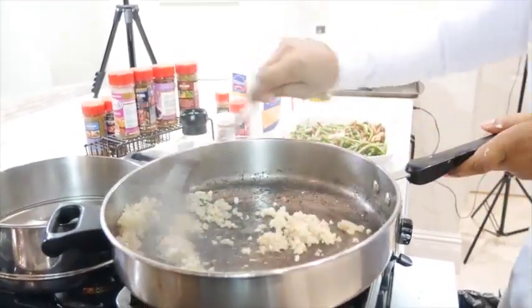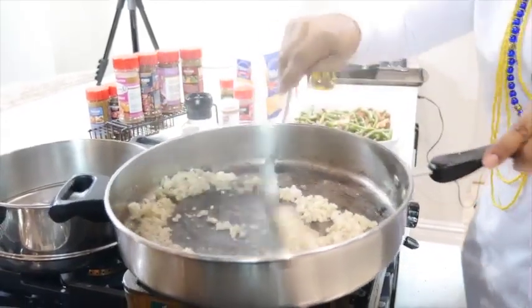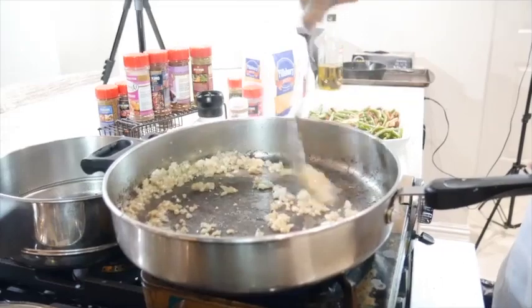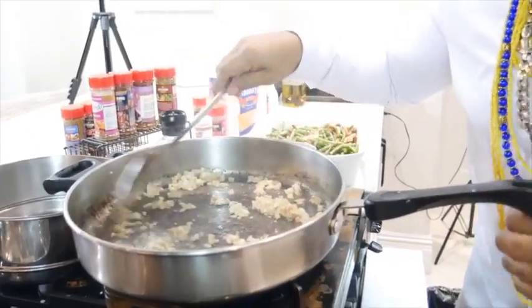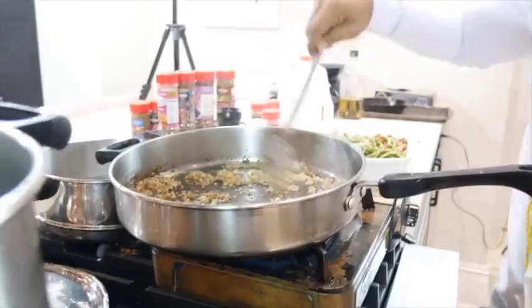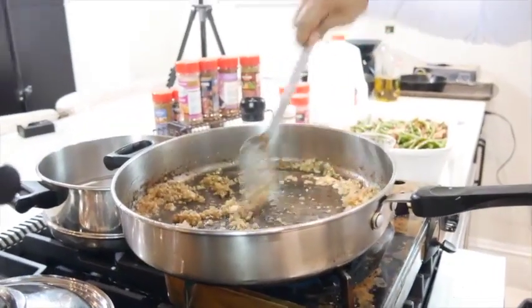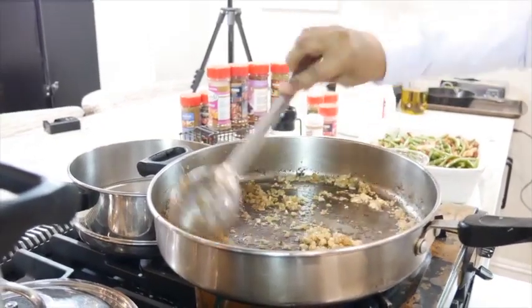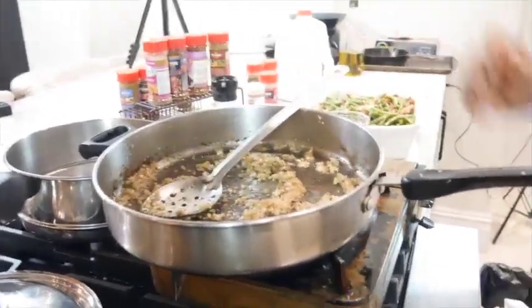Now we're just gonna saute this until it's nice and fragrant. There we go. Oh, that just smells so good. I wish you guys were here to just smell it and get all in this pot with me. But if you follow the recipes, you can make it at home too. We don't want to brown it too much.